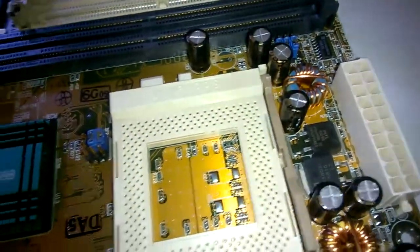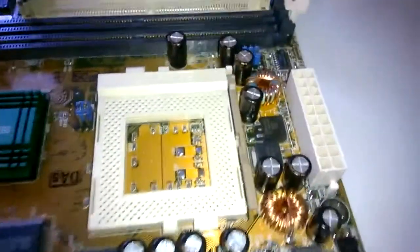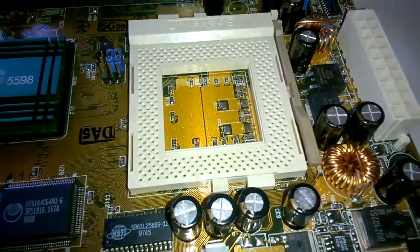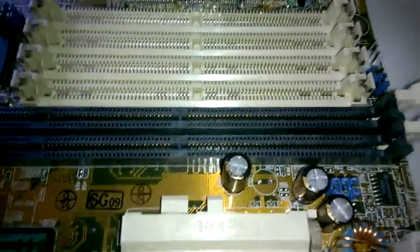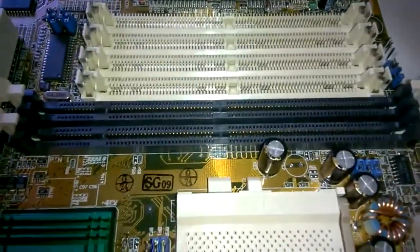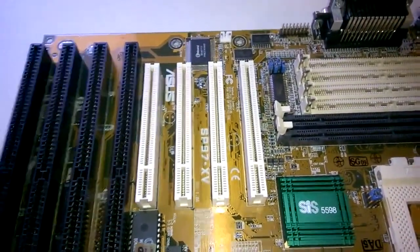This one is the ASUS SP97-XV, a socket 7 motherboard featuring the ASUS 5598 chipset. In terms of processor support, it supports all the usual processors from Intel and AMD, as well as processors from Cyrix and also IBM. In terms of memory, we have 4 SIMM modules, and we can also fit 2 SD-RAM modules. The manual mentions a memory limitation of 256 megabytes, so that's pretty much as high as you can take this motherboard. In terms of slots, we have 4 ISA as well as 4 PCI slots.